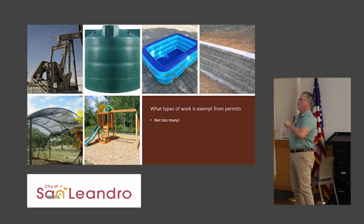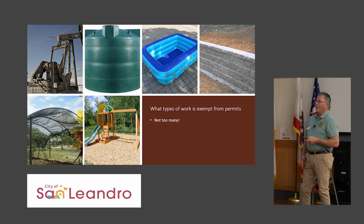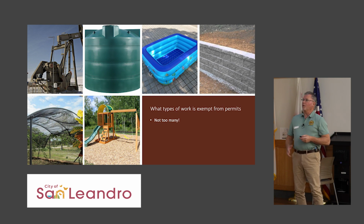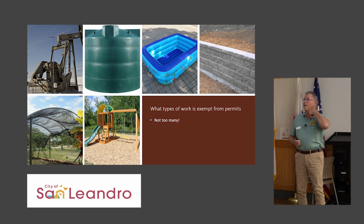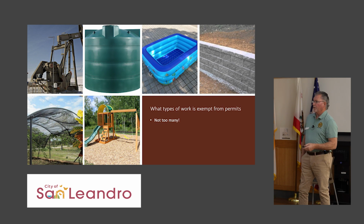Examples: a retaining wall less than 4 feet high from the bottom of the footing, so that's not a very high retaining wall. The rest have to be engineered. Little swimming pools less than 24 inches. Play structures. Don't know why you don't need a permit for an oil derrick, but if you plan on building one, we're going to have a permit. I don't know why, and it's true. Oh, that's a water tank? Yeah. In a lot of rural areas, the fire department might have you add that for firefighting. We're not going to do that here, but less than 5,000 gallons doesn't require a permit. That's just landscape. And then, of course, a play structure.